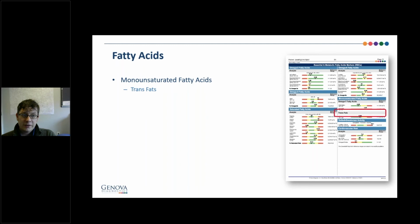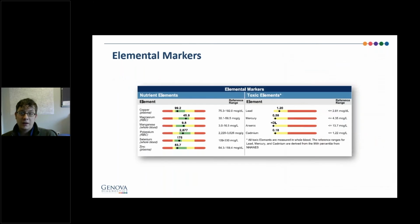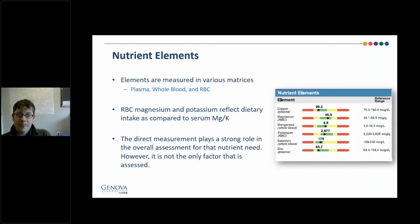One other thing on this page that I think is interesting is the trans fats. We certainly always want to keep an eye on whether a patient is consuming trans fats, trying to limit that as much as possible. And then the last section on this report is the elemental markers. Elements are measured in different matrices. You can see listed out there plasma, whole blood, RBC, and we're trying to say what's the best matrix for that nutrient. We certainly know that RBC magnesium and potassium are more of a reflection of dietary intake as compared to your serum magnesium, potassium.